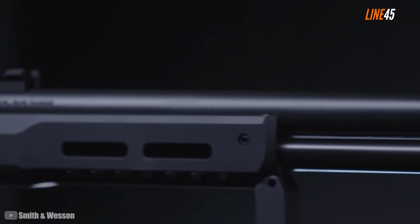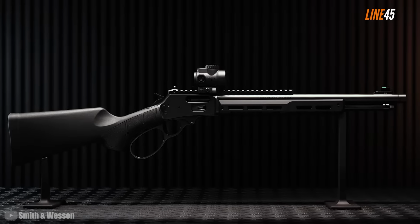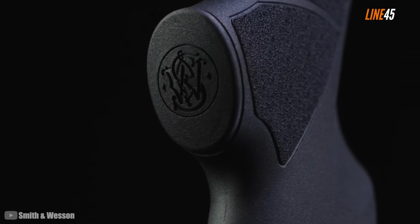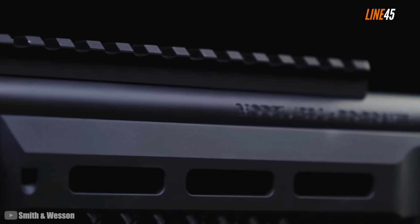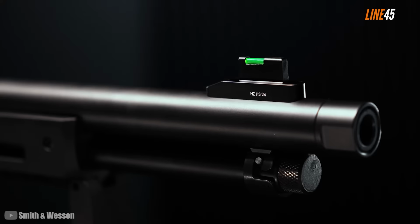The 1854 Stealth Hunter pairs a short 16.5-inch 410 stainless barrel and a compact chassis with M-LOK slots, a 5-round magazine, and an extended optics rail that actually makes sense for a lever gun.